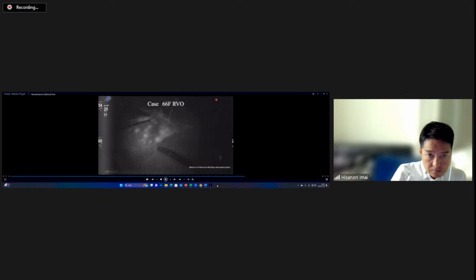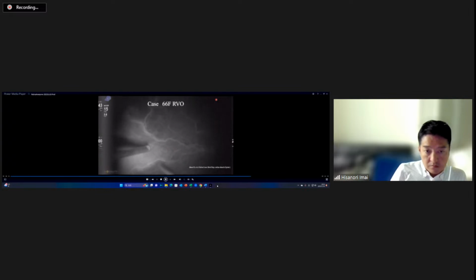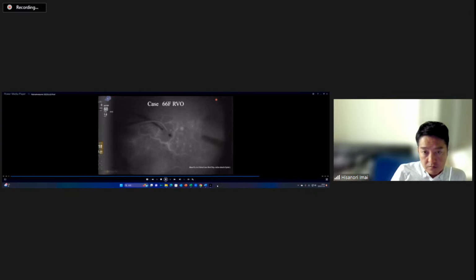By conducting membrane segmentation and delamination within the angiographic view, we can effectively remove the membrane. We can also precisely locate the area of non-perfusion, enabling us to perform photocoagulation as needed, contributing to minimally invasive surgery. So I think this is a significant advantage for many vitreous surgeons.